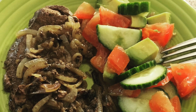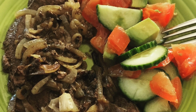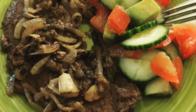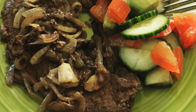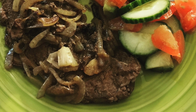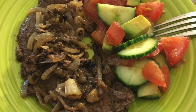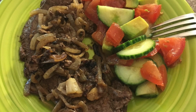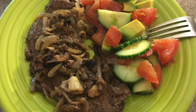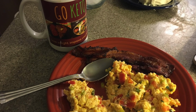Now here is one of the most nutrient-packed meals you'll get. Beef liver, sauteed in bacon fat with some onion, avocado, tomato, and cucumber. Wow. Now, this looks like a mammoth piece of liver, okay? This was not from the world's largest liver. That is a small plate. One of the things we've done is instead of eating on dinner plates, we barely even eat on luncheon plates. Sometimes we eat our meals off of salad plates. So that looks smaller.